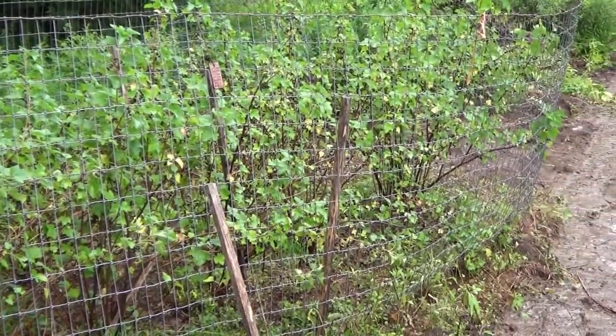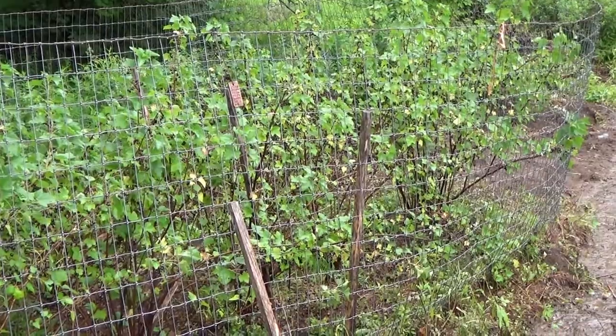So we'll pick these currants and then we'll move on. Stay tuned.